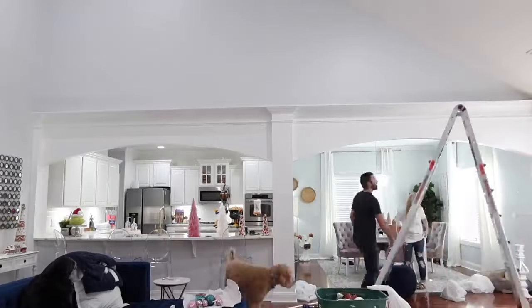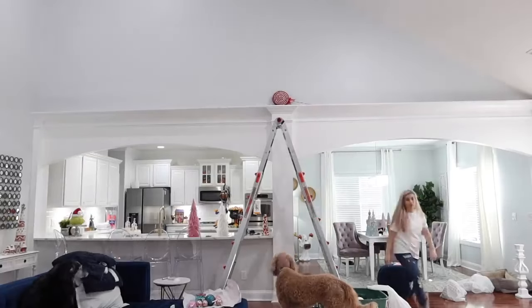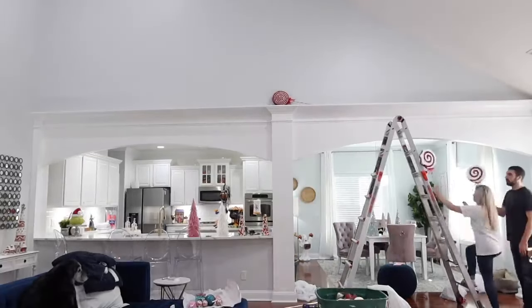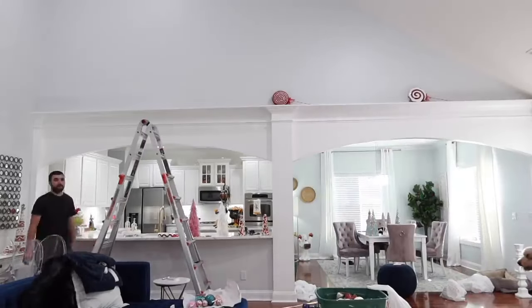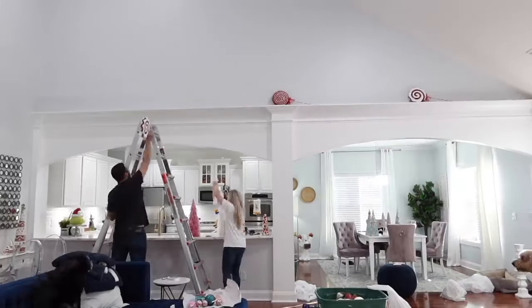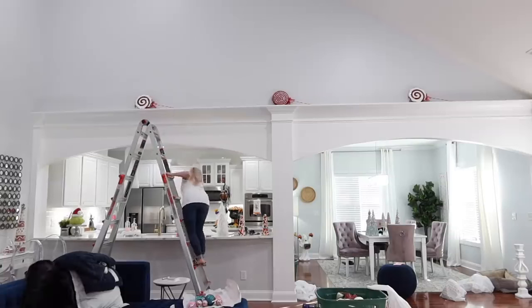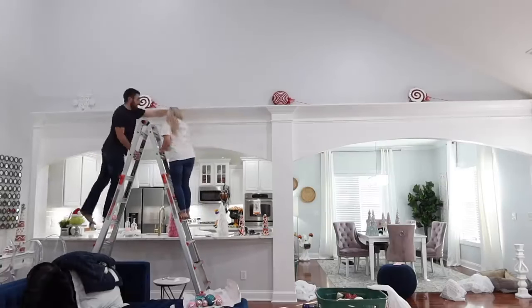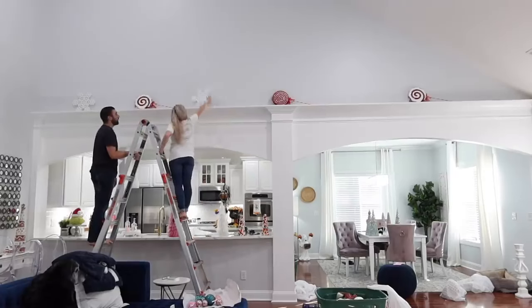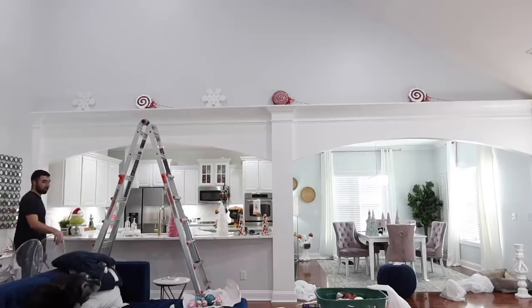But now it's time to get to work on this big shelf up here, and I honestly had no idea what I was doing. I was kind of just adding things and stepping back to see how I liked them, but I had these lollipops left over that I ended up not using in the tree, so I just decided to put those up there, try to balance them out, and then after that I was going to add some snowflakes that I also thought I was gonna put in my big Christmas tree and ended up not doing that. And so we just added those up there too.